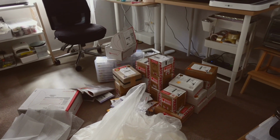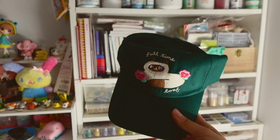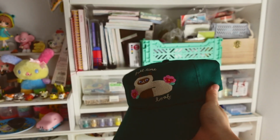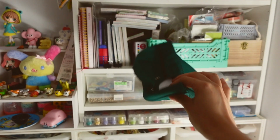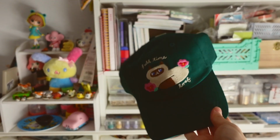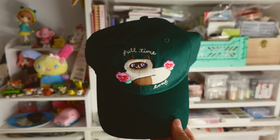I'll be dropping all of these off at the post office later, and this is the new cap I was talking about that I just released over the weekend. Me and my Patreon members decided on this design together. I only have a few of these left. I'll be shipping out a ton of these today. Let's go to the post office.